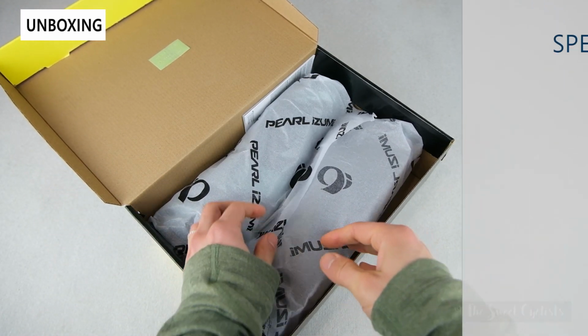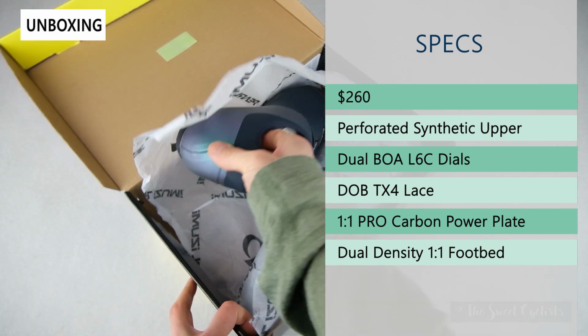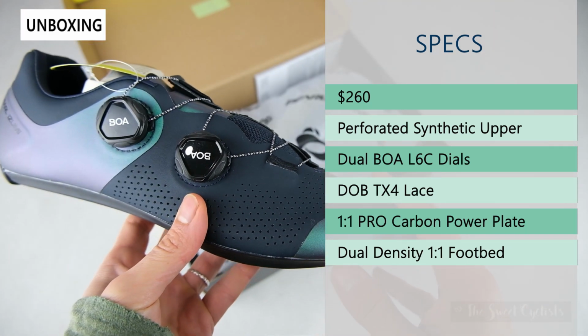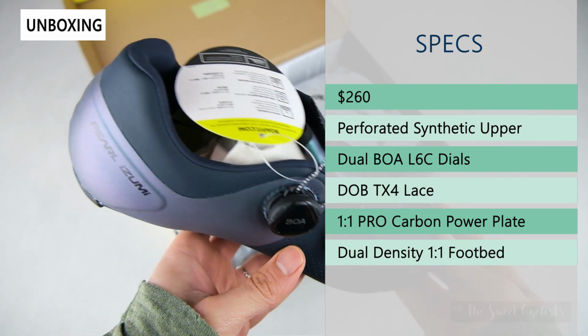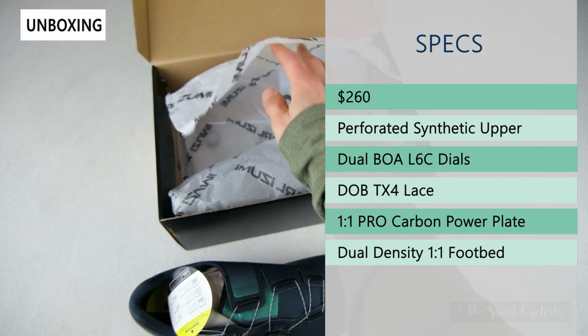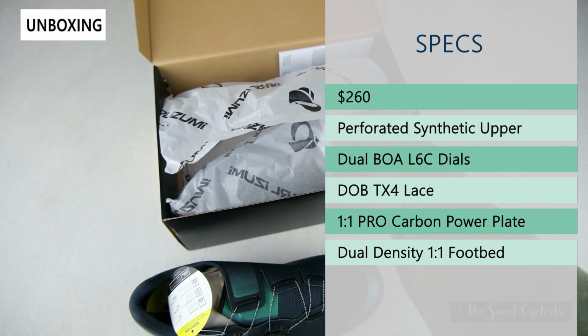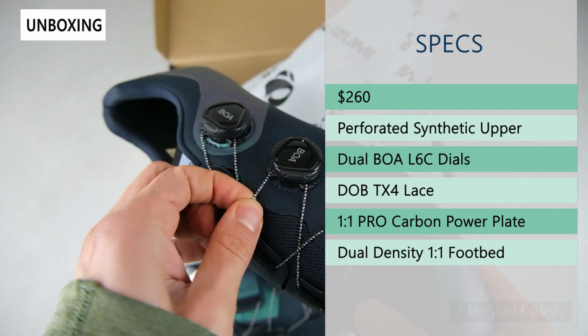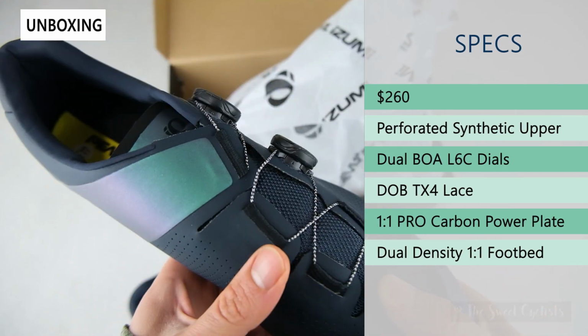Retail price on this is $260. You have a perforated synthetic upper material with sizing ranging from 39 all the way up to 49, so tons of options here. They have a dual BOA L6C style dial. And then the BOA TX4 lacing. So it's a nice soft lacing versus a hard cable.